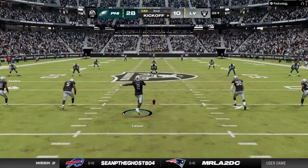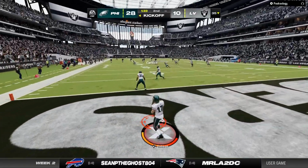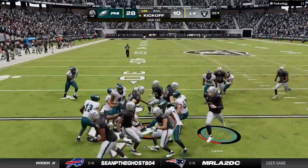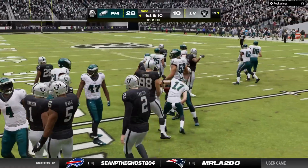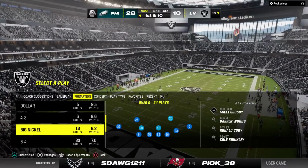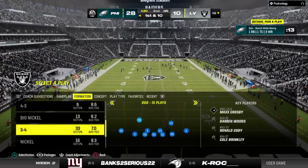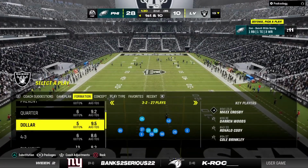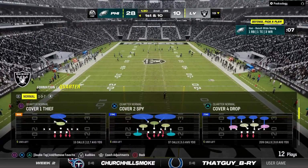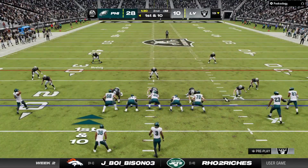Ready to kick it away is Carlson. And here comes a return from the middle of the end zone. And only able to get this to the 19, so probably should have opted for the touchback. At their own 19-yard line. The Eagles offense set to begin their next drive.